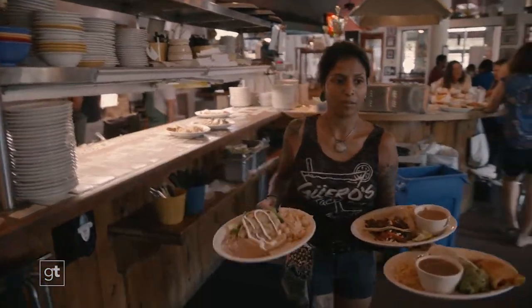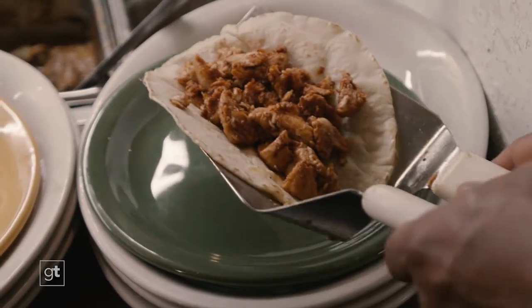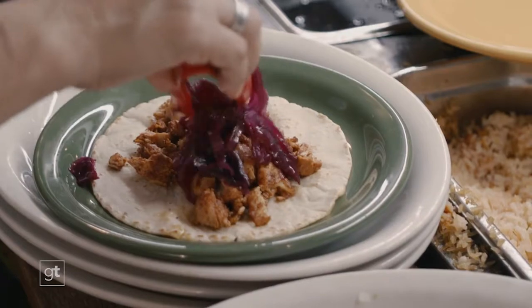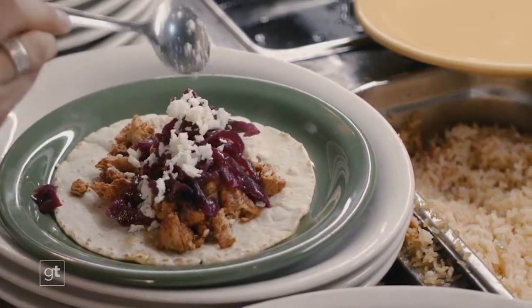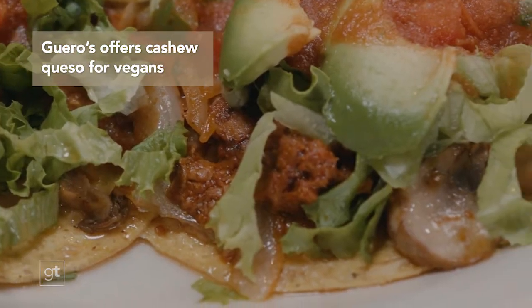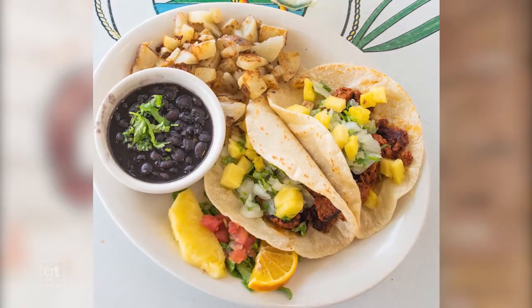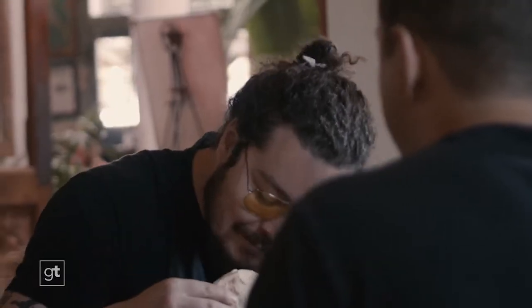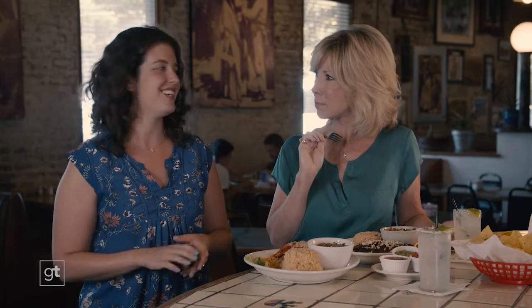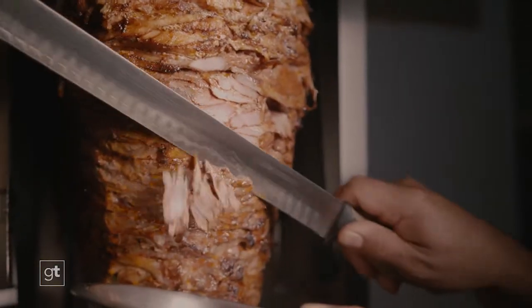They have daily specials too, like la Güera, a taco packed with chicken, marinated in achiote and orange juice, topped with pickled red cabbage, queso fresco, and green salsa. I love ordering the specials because it's different every day. Güero's even has vegan and gluten-free menus. Actress Natalie Portman is said to rave about the vegan taquitos al pastor, made with soy chorizo. She always orders that when she comes in. They've got a meat lover's version too, with marinated pork sliced off a spit, cilantro, onions, and pineapple.